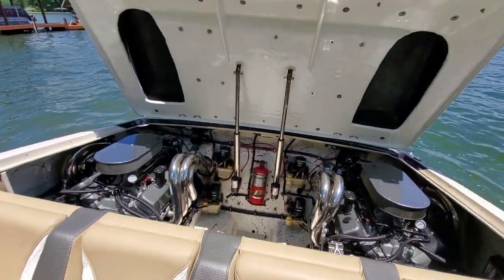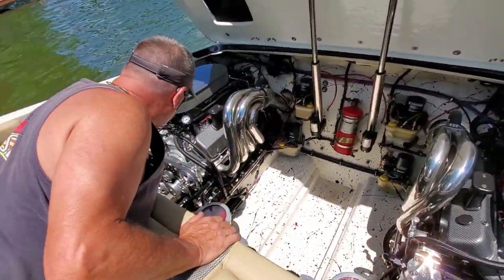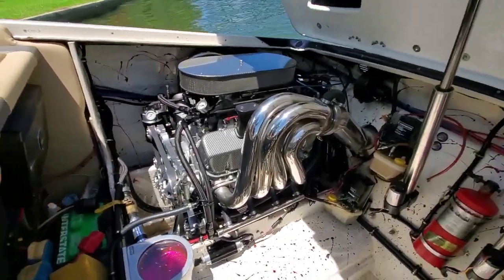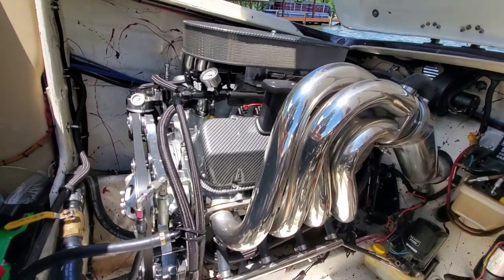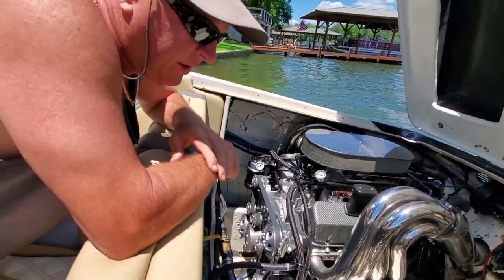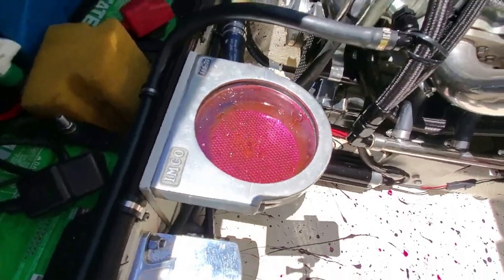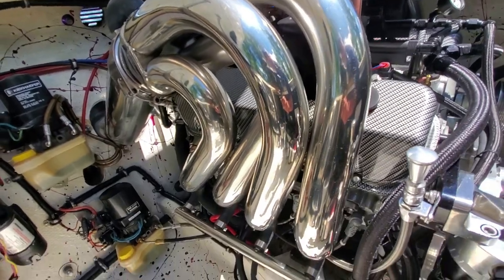Alan, tell us just a little bit more about the headers, the injection. What do we got on here? These are CMI headers with the Holley Pro injection system on 540 cubic inch, making just a tad over 700 a piece on 92 octane. And we still got a leak in the cooling in here. Yeah, got a little dribble coming down here from something. Yeah, but I saw that last year.